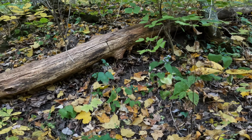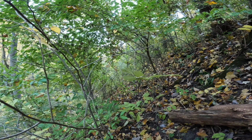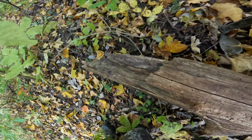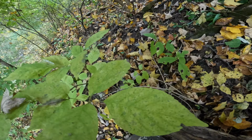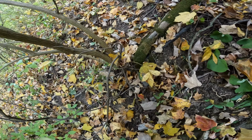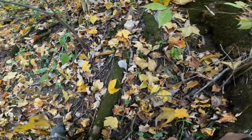Seen nothing up here. Making my way up from where I just found the last ones. Thick up in here. Barely get through this stuff, and the ginseng blends in like crazy with all these down leaves. I see some. Ooh, tough one to get. It's grown to the tree roots.